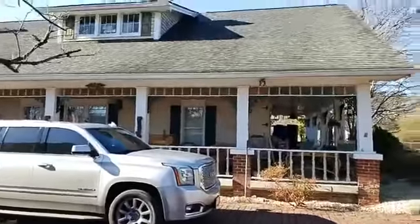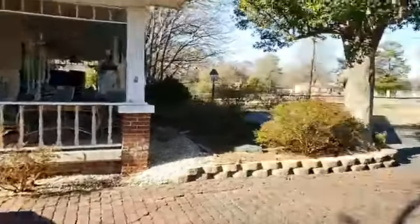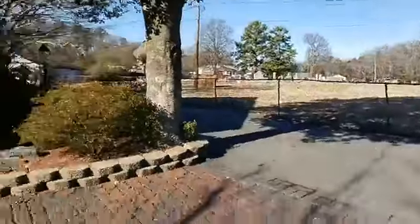So here is the house. This is a very old house. It's got so many things inside of it, so many different antiques. It's got a graveyard right here in the front by a Methodist church. There are graves here as old as the 1800s.